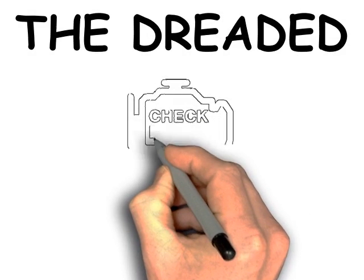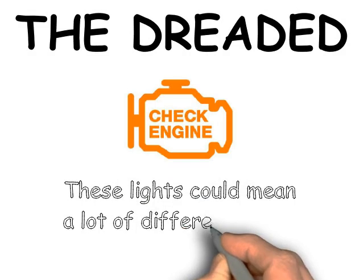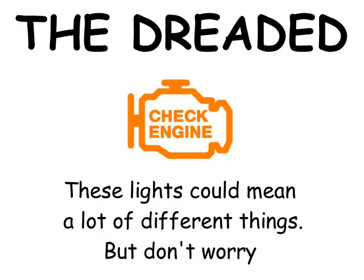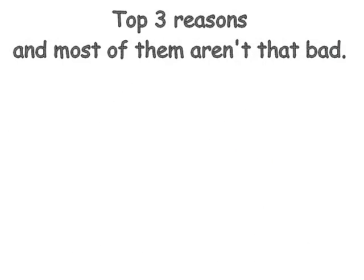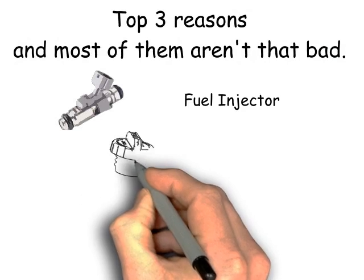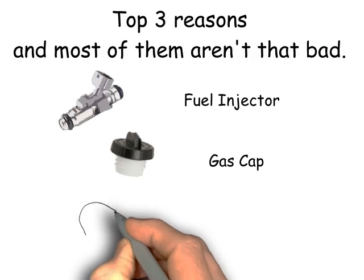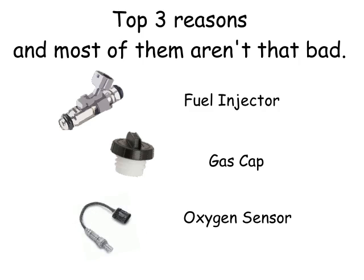The dreaded check engine light. Now, these lights can mean a lot of different things, but don't worry, we're going to show you the top 3 reasons, and most of them aren't even that bad. The first is a malfunctioning fuel injector. The second is a loosened gas cap that hasn't been screwed on quite right. And the third is a bad oxygen sensor.